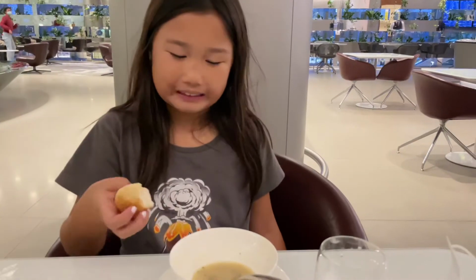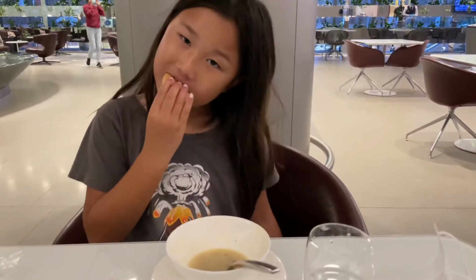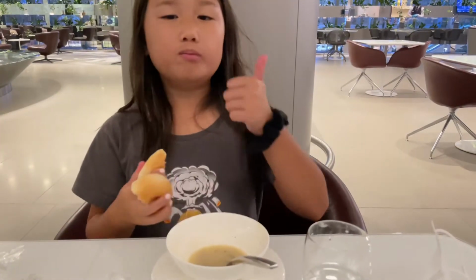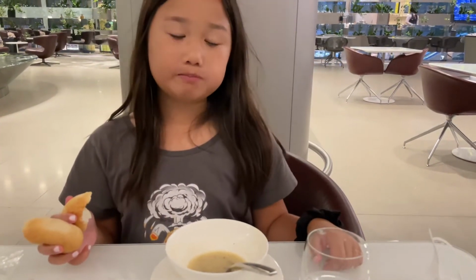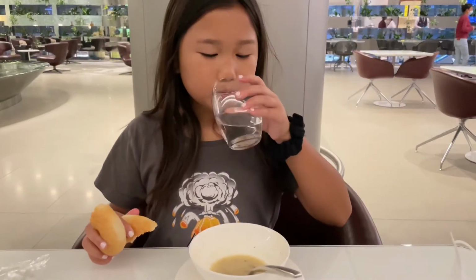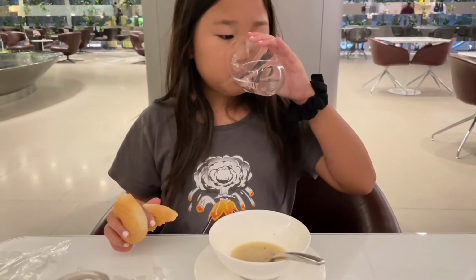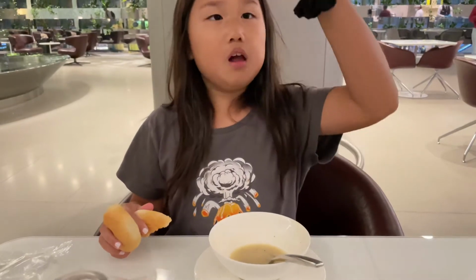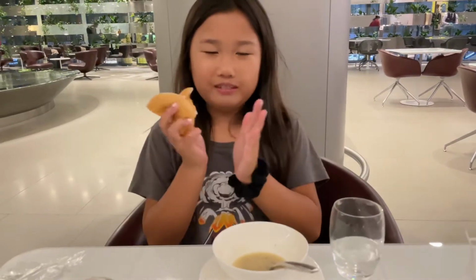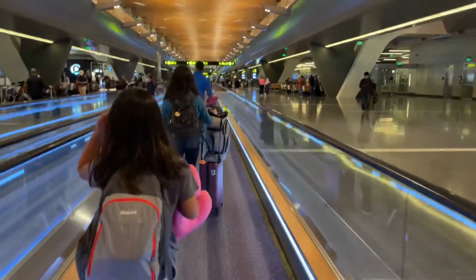So basically what happened was the Oryx Lounge is full, so we got transferred to the Business Lounge, which is right across from them. And supposedly the food is the same, but I think the Business Lounge food is actually a little bit better. Yeah, because they didn't have like the bread. Yeah, because she explored the Oryx Lounge food over there. The selection wasn't as good as here, so we actually got lucky that we got upgraded. Yeah? Happy? Alright, so we are off to our connecting flight.